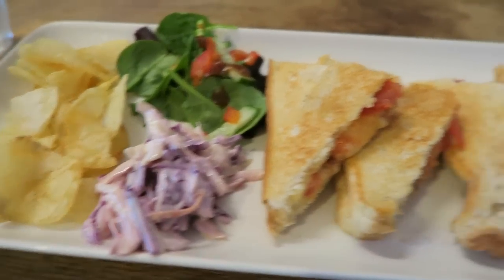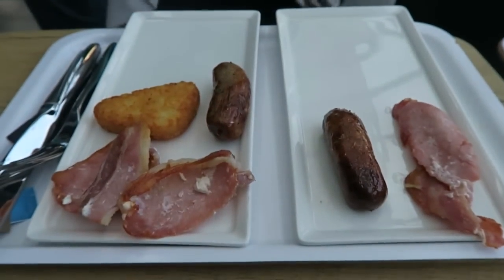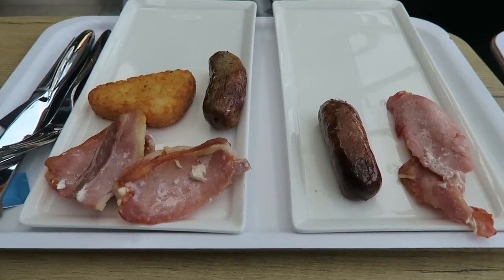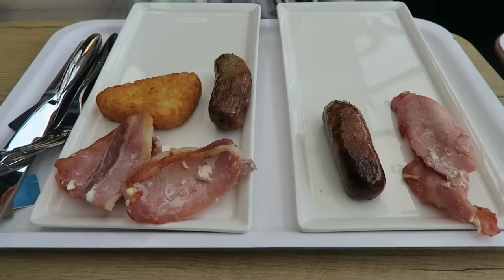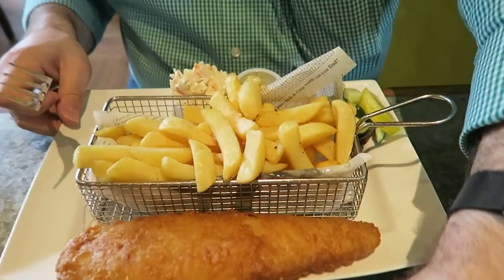And the same thing. Kevin's trying his chips first. So they did finally put sausages over there. They still have not put any eggs over there, though. So I don't know if we'll be having eggs for breakfast this morning. Fish and chips and coleslaw.